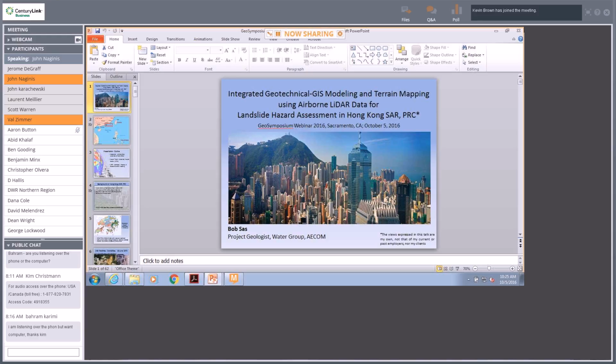He studied geology at James Madison University and San Francisco State University, and he's become an internationally qualified specialist in engineering geomorphology and terrain mapping for assessing landslide hazards. In 2010, he traveled to Hong Kong to help launch airborne LiDAR applications to evaluate the natural terrain for landslide hazards. Based on his reputation and experience doing this, he was invited to be one of 6 technical reviewers of revising guidelines on landslide hazard studies for the Hong Kong government.